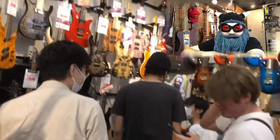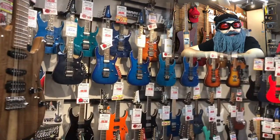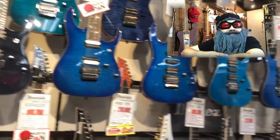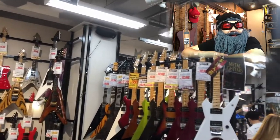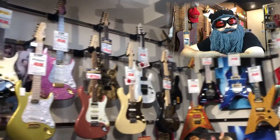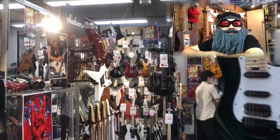Okay, here. This must be the fourth floor, the heavy metal area. Oh, look at that. You'll see all kinds of heavy metal guitars, Ibanez and stuff, Jackson. This is Ibanez. Oh wow, look at that. Killer, Akira Takasaki model, ESPs. Looks nice. Wow, that's amazing. This is like the whole wall. It's all guitars.